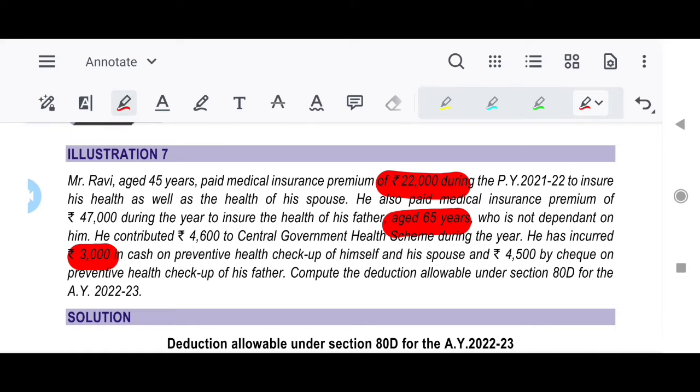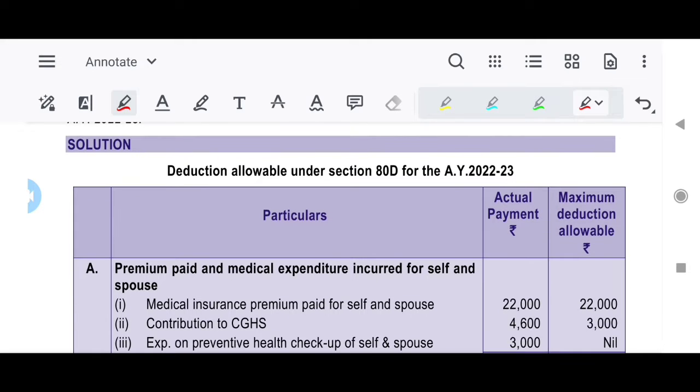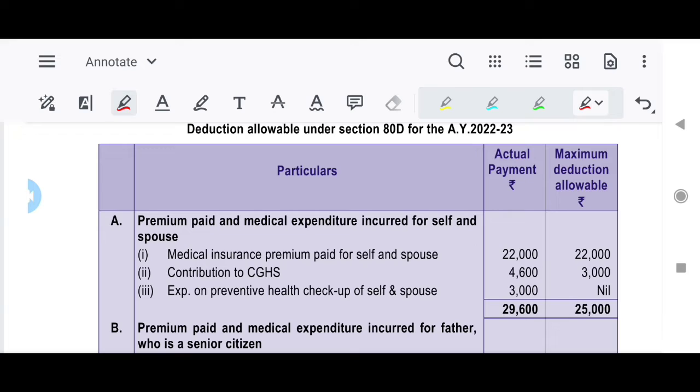They have asked you to compute the deduction allowable under section 80D for the assessment year. Mind you, the format in the exam should be presentable like this, as suggested by ICAI in these illustrations. This also gives the examiner a good look on examination. This format looks very presentable and nice, so it should be in this format.